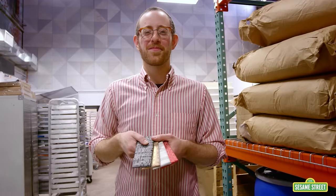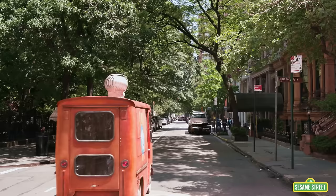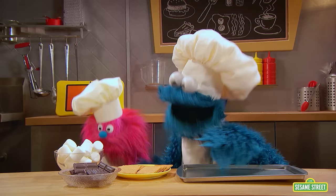Here's some chocolate to make s'mores, Cookie Monster and Gonger. Thank you, Chocolate Factory person. Chocolate, we're going home with chocolate. Okay, we got the graham crackers, marshmallows, and chocolate.